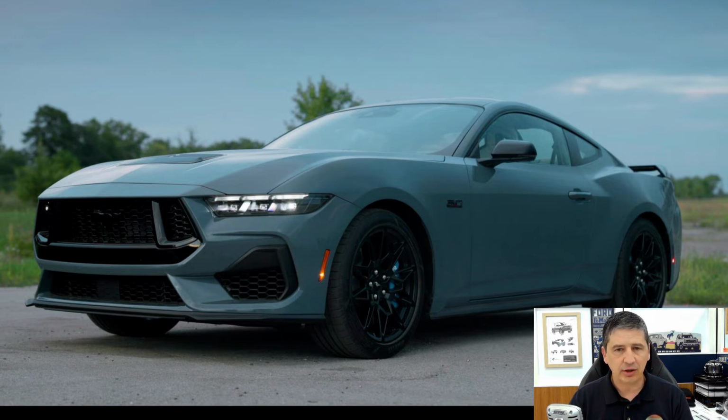And then on the emblems there, we do have the front, you can see the pony is going to be black. The 5.0 is going to be black as well. The mirror caps will be black, as well as your black painted roof. You can't really tell it in this image here, but you get a black painted roof as well.